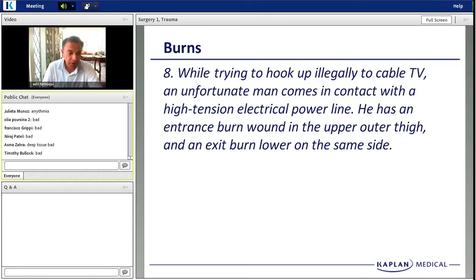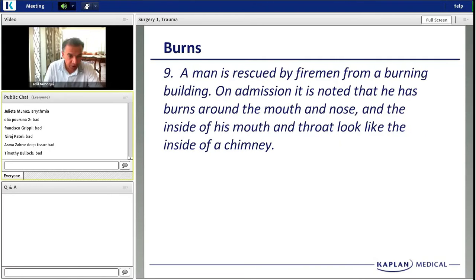And of course, when the patient's muscles are damaged by electrocution, there's also myoglobinemia, myoglobinuria, and rhabdomyolysis, all going on hand in hand with electrical burns. You have to treat those with hydration, mannitol, sodium bicarbonate, all the things we learned earlier.